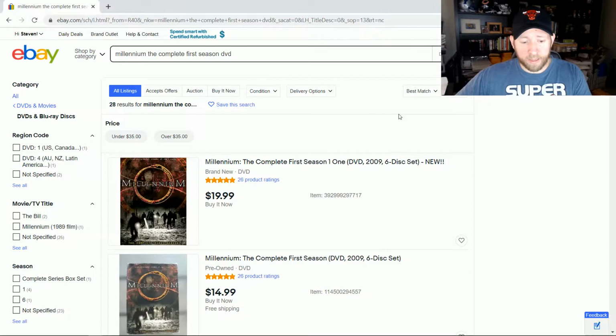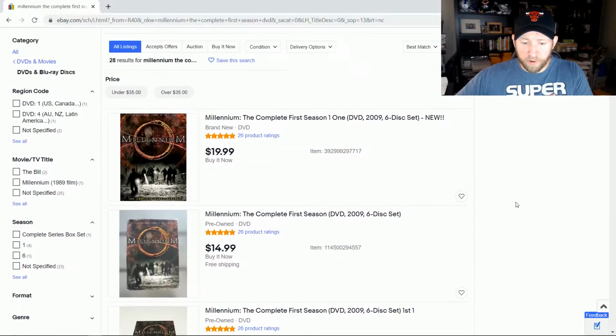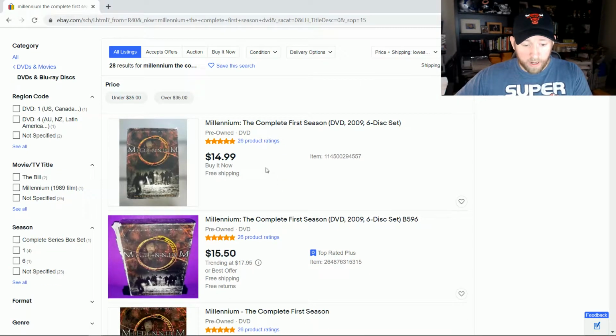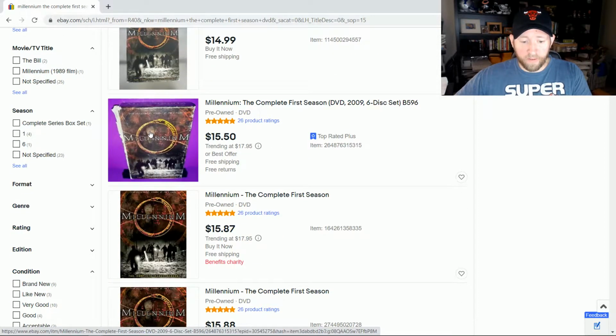We got what is listed out there right now. You can see what's coming up best match for pre-owned. I'm going to go to pricing lowest first. So the lowest one that's out there is $14.99, free shipping. Box is a little worn. This one, $15.50. Box is really worn.